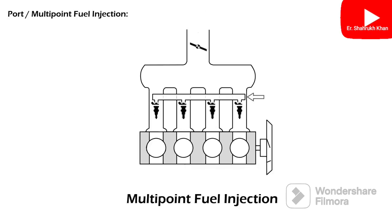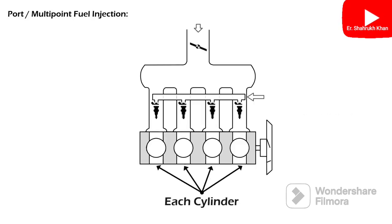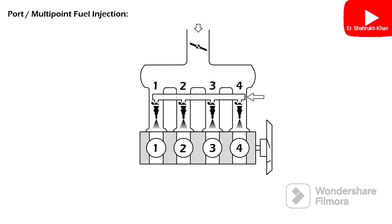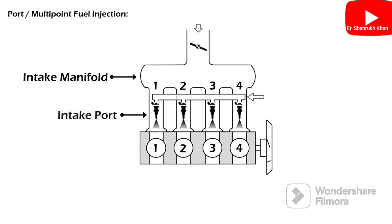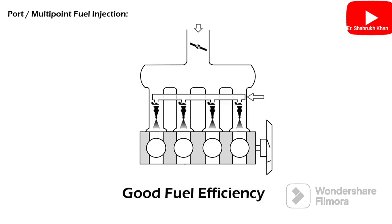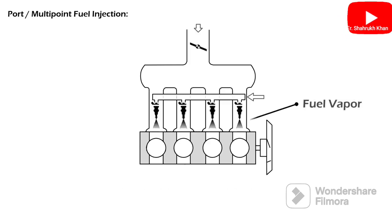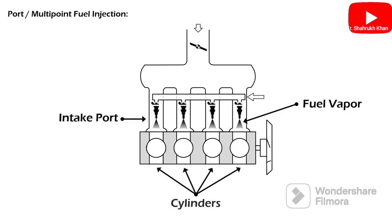The word multipoint fuel injection means the fuel is injected into the intake port of each cylinder, individually through a separate injector. Each cylinder has its own fuel injector, which means that a 4-cylinder engine uses 4 injectors that are mounted on the intake manifold near the intake port. It is less precise than direct injection but can still provide good fuel efficiency and engine performance. Shooting the fuel vapor this close to the intake port almost ensures that it will be drawn completely into the cylinder.